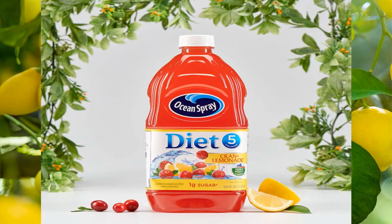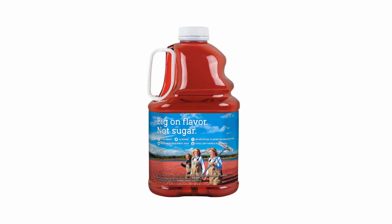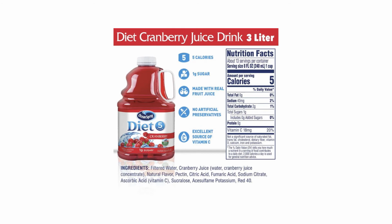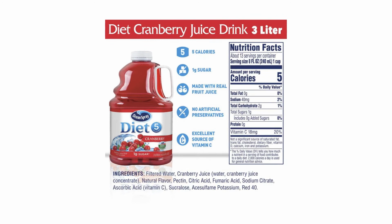This product only supplies 5 calories but is an excellent source of vitamin C. This cranberry juice is excellent for low calorie and low carb diets, so everyone who wants to reduce weight, please go for this Ocean Spray Diet version. Suitable for a low calorie or low carb diet. An excellent source of vitamin C.